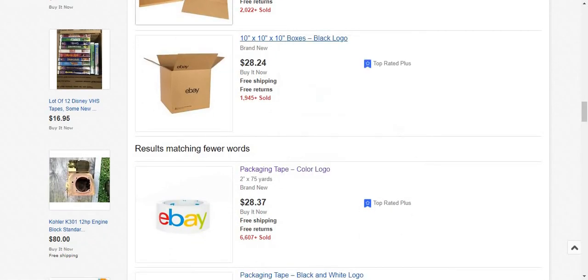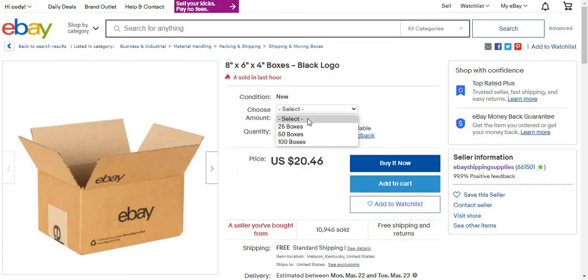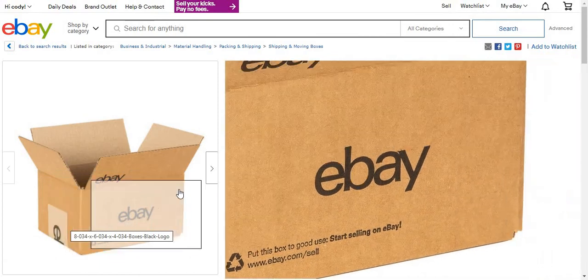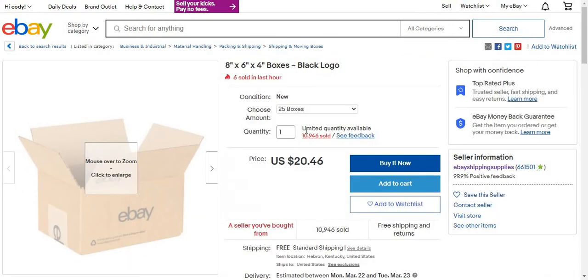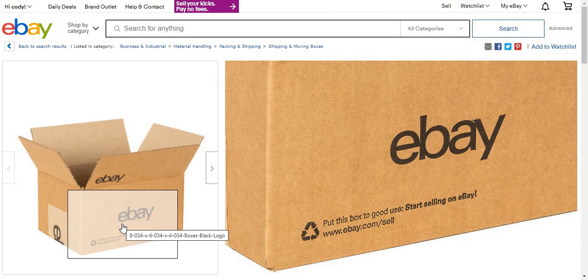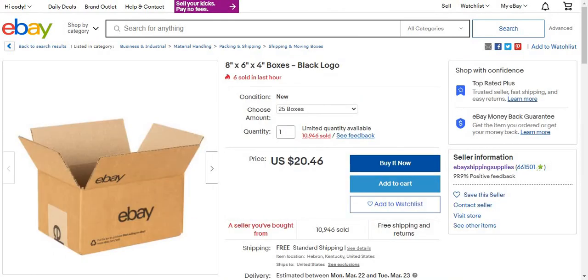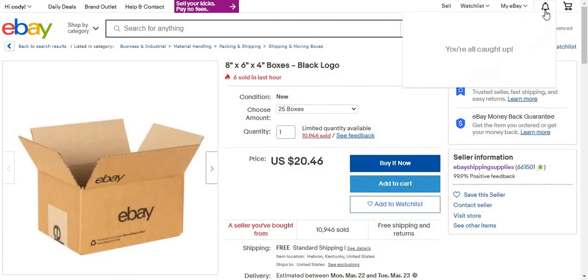10x10x10 box. I could buy 8x6x4s. I could buy 25. I get 25 free 8x6x4s. You know what I mean? I might put 8x6x4s and just fit as many as I can in one of these, and lot them up. Then I might do that where I put one of them in there.